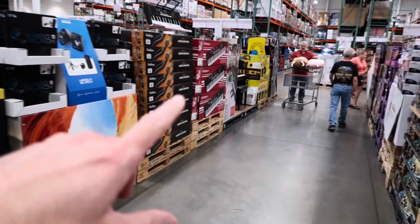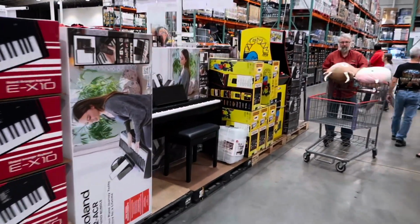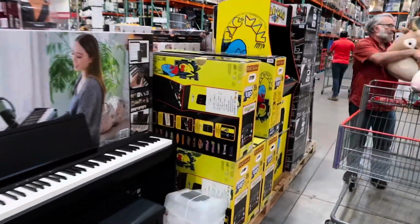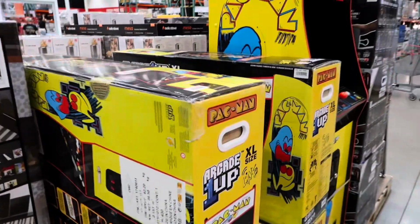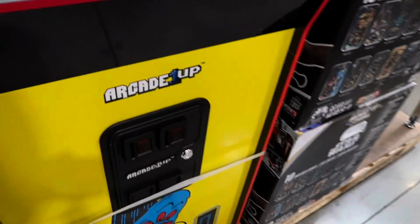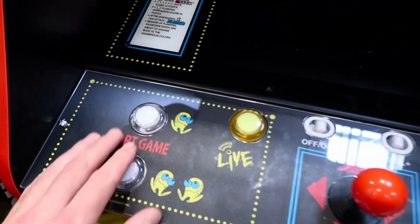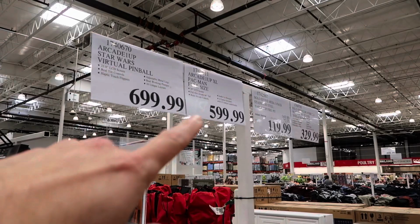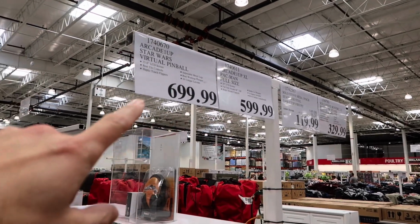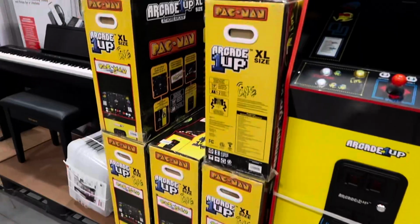Guys, guess what? My stomach just dropped. We got it. We found the Pac-Man XL. Doesn't look like the XL is plugged in, but we got the molded coin doors. And you can see those light up buttons. So $5.99 for Pac-Man, $6.99 Star Wars pinball, and there's 5 showing up here.